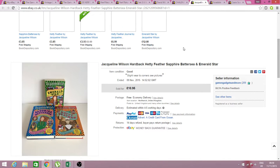Some more Jacqueline Wilson books went. These were 2 hardbacks and a paperback. I paid, I think, pretty much 50p on each. Yeah, I'm pretty sure it's 50p on each. Maybe 75, but I wouldn't go higher than 75 anyway. So probably cost me about £2-ish. £10.95, so roughly 6-7 quid profit. These went pretty quickly, probably within about 4 days, so that wasn't too bad.